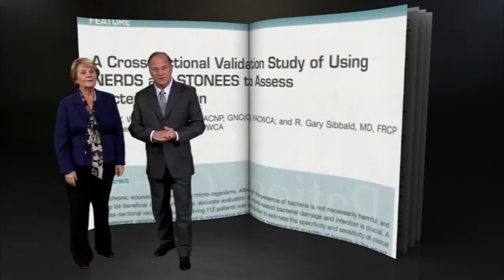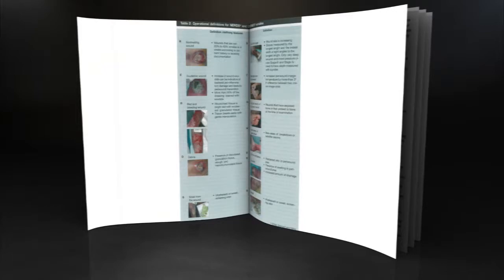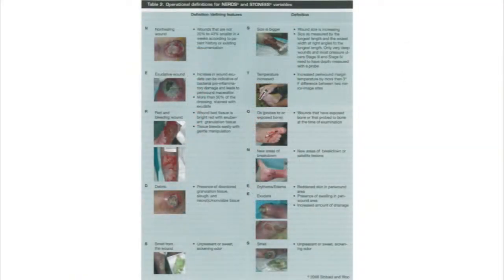So, NERDS and STONEES. Let's take a closer look at that. Why don't you lead me through exactly this validation tool and what they used here? Okay, I would be happy to. For the NERDS mnemonic, the object is to select at least 3 of the indicators that are applicable to your patient. These are clinical observations, and the same with STONEES. If you have at least 3 NERDS or 3 STONEES, that could be indicative of infection. NERDS is for superficial, critically colonized wounds, and STONEES is for deeper wound infections and your surrounding compartment.